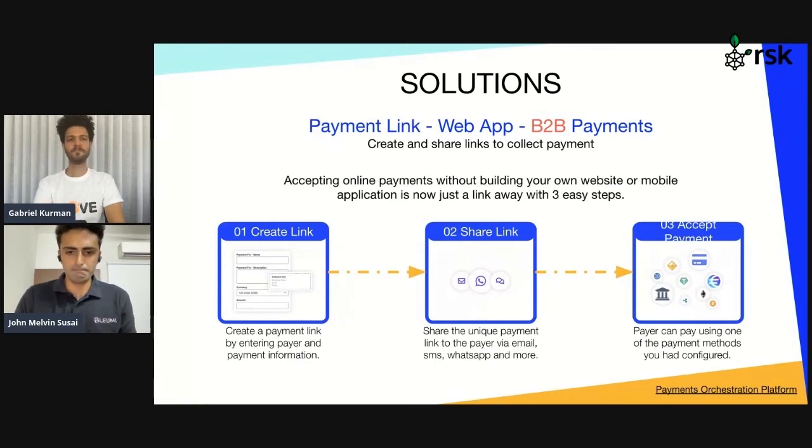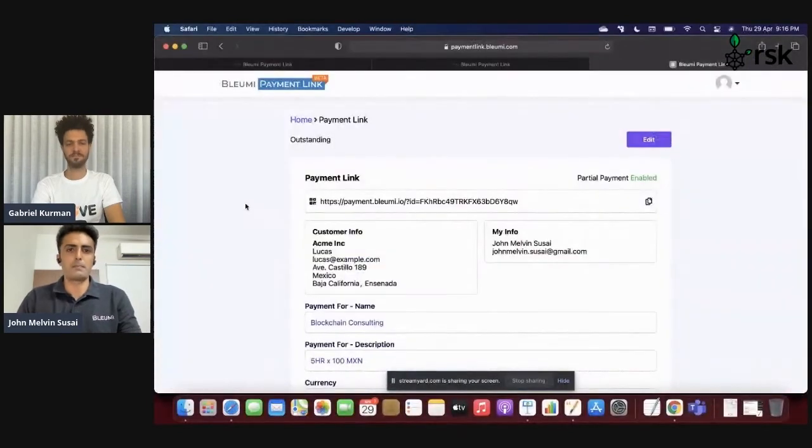Can I take control over the screen? John, do you want to share your screen? Yes. Just touch the share plus in the bottom. Okay. Second. Can you find it? It's down there. It says share. Can you guys see it now? Yes, we can see it now. Perfect.